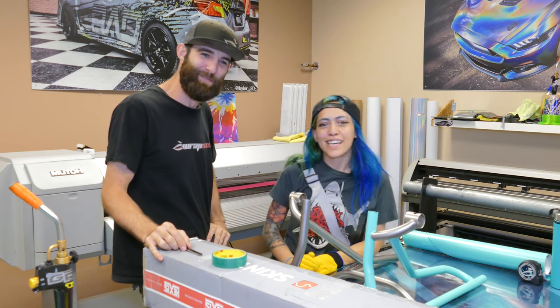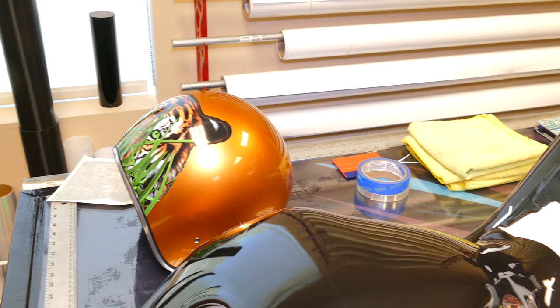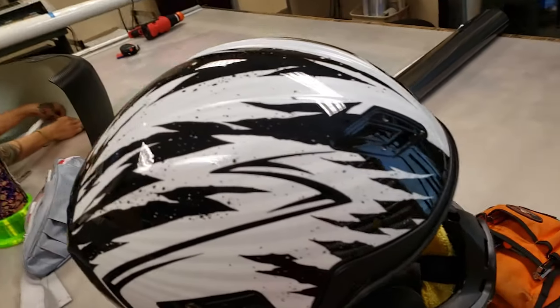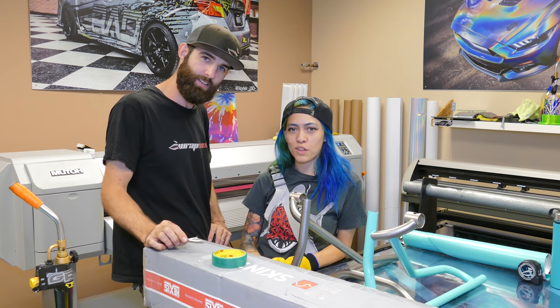This week we are doing a lot of really fun little custom projects here in our print room. We are working on some motorcycle tanks. We have some motorcycle helmets we're gonna show you guys. Really fun little custom, kind of intricate projects that we like to do. We like to do all the fun stuff that other people turn away.